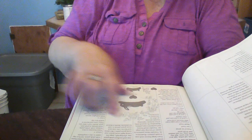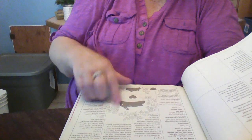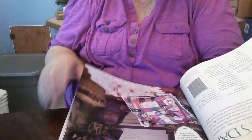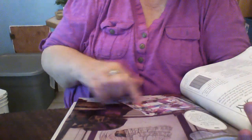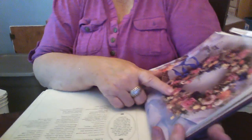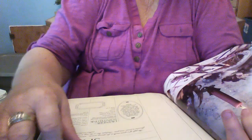If you don't know how to draw, you can trace. You use tracing paper and trace. Or scan it. And Mother's Day, how to make a Mother's Day pillow. That is pretty. Look at the wreath. Gifts for spring.